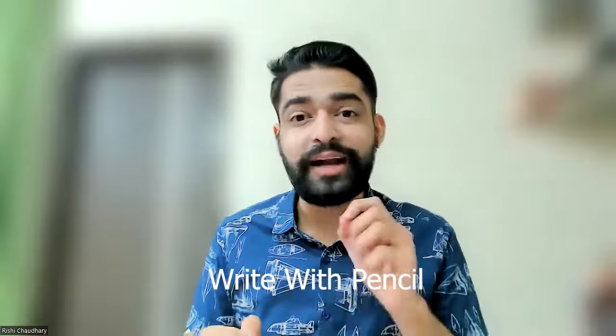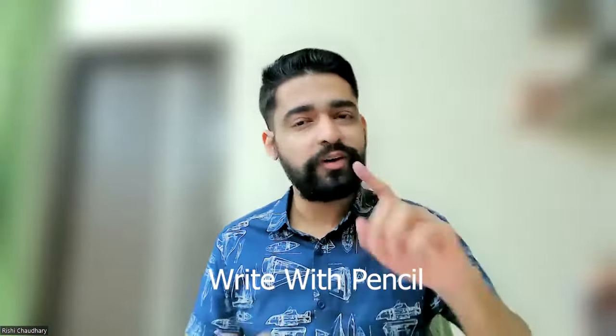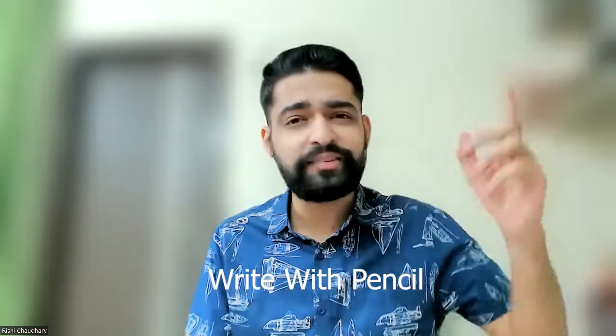But at the same time, write with a pencil. Why? Because when you ask the invigilator to please give you one more sheet, he may take some time, and in that time of 1 or 2 minutes, you can erase whatever you have written, and then you can write and continue the questions. It is faster also for navigation.